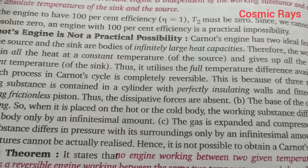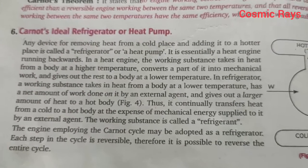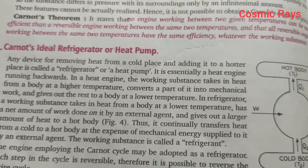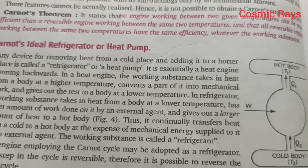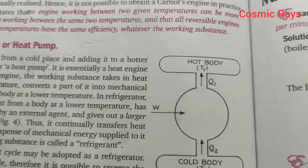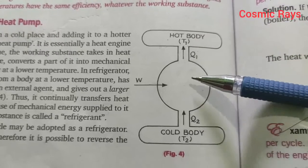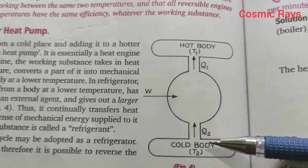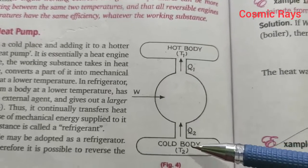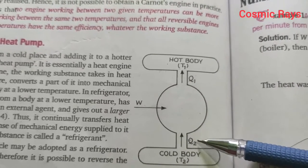Now just the opposite or reverse of heat engine is Carnot's ideal refrigerator or heat pump. So we will try to understand this, which is just the opposite of the heat engine, or we can say that it is a heat engine running in backward direction. Now in refrigerator, again we have three substances: the hot body, which is at the temperature T1, the working substance, and the cold body, which is at the temperature T2. Now in refrigerator, what happens is the working substance takes in heat from the body which is at lower temperature, that is, it takes heat from the colder body which is at the temperature T2, and it takes Q2 amount of heat.